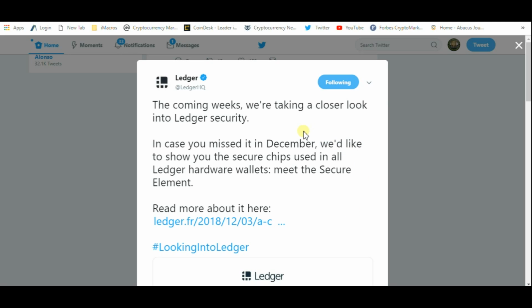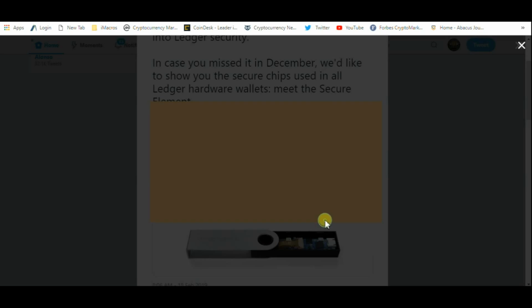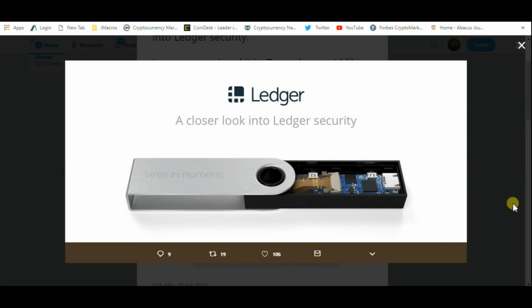And this is from Ledger, which creates the Ledger Nano S. "In the coming weeks, we're taking a closer look into Ledger security. In case you missed it in December, we'd like to show you the secure chips used in all Ledger hardware wallets: meet the secure element." And they put this picture, which I thought was pretty cool, to see the insides of the Ledger.